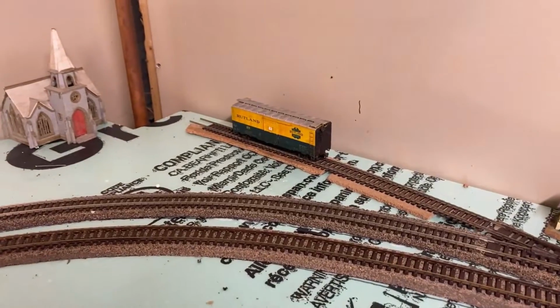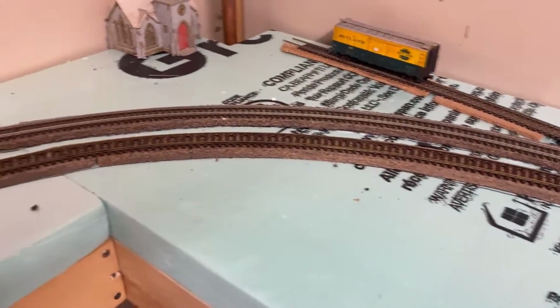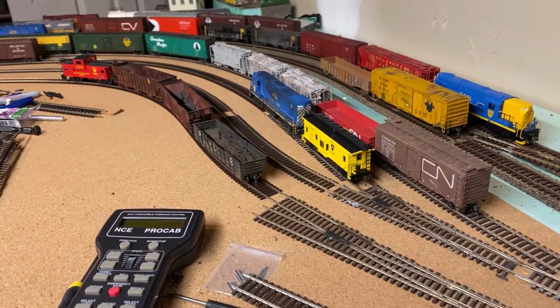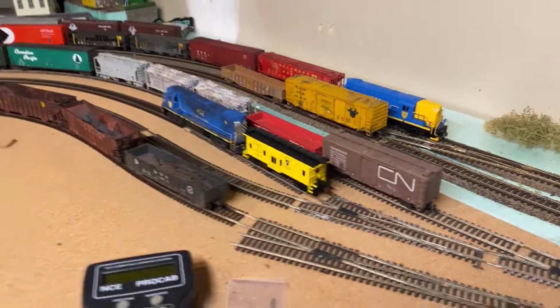Right here we have the Armor & Co. siding. This is a relatively small industry. The yard switcher will handle doing that job. We have the double track continue around here into the unfinished Plattsburgh yard, as well as there's a crossover here. I'll talk about the crossover more in a minute.